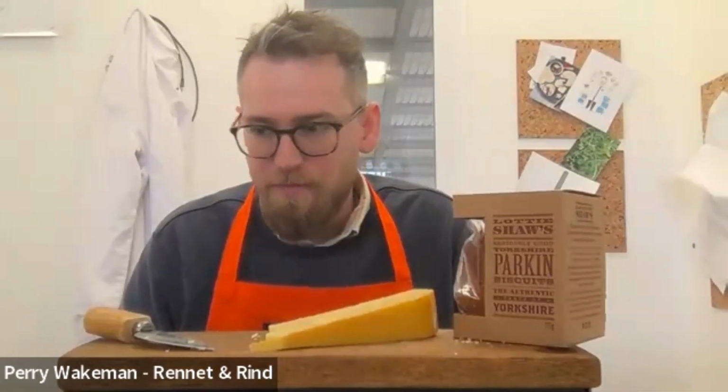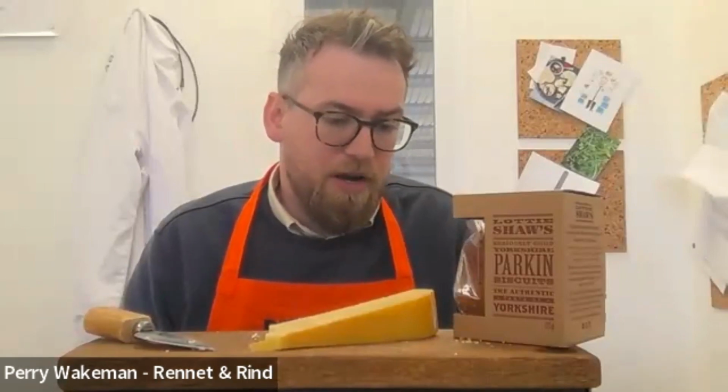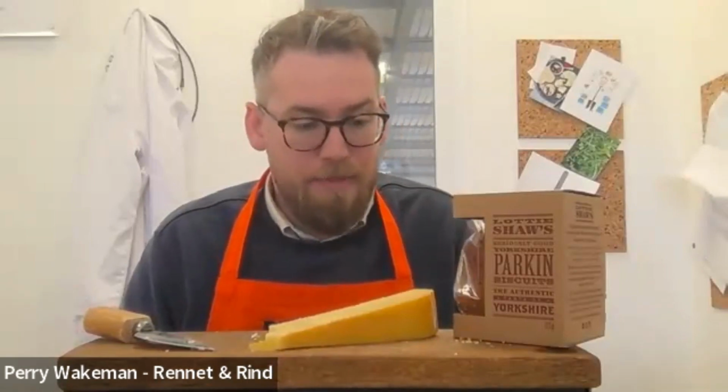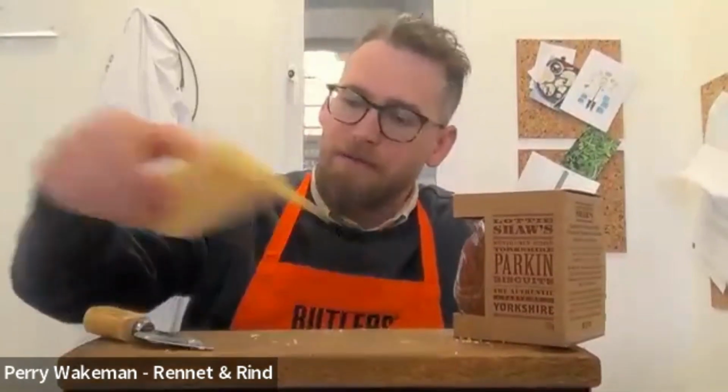The refreshingness of the final impression after all that sweetness is quite nice. And it's got huge amounts of length, which you'd expect in this profile of it. That is a great batch of cheese. Well done. I really, really like that. And be looking at that number to find out who that is.